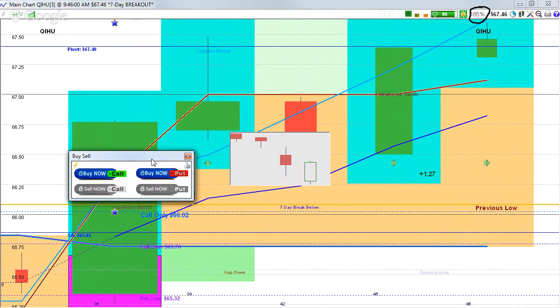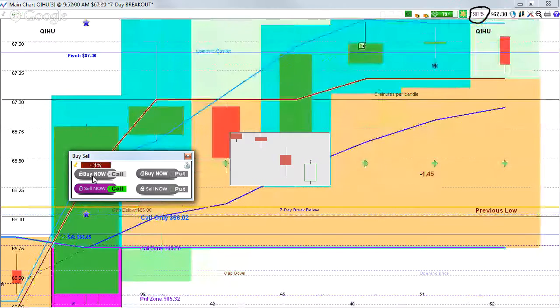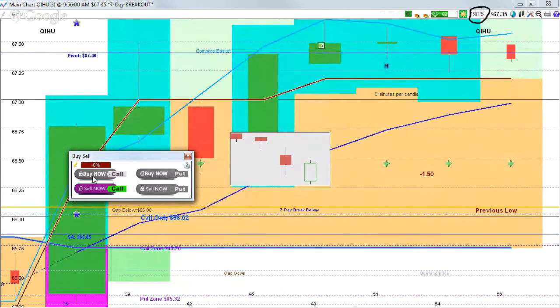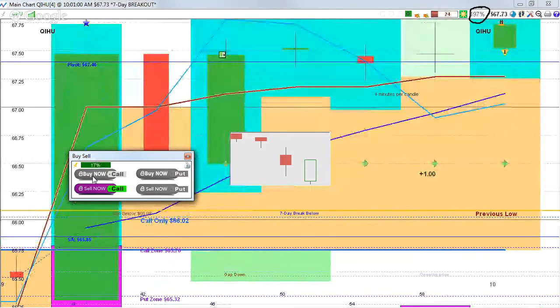What do you think, Scott? Hit the buy button, because let's just see what it actually is. Okay, so we hit the buy button. So we're making a bit of money, but you can see it's a bit rocky up and down. And now you're down some money, up some money. I don't like these kinds of stocks, but we had the clues. And that was the part about it.